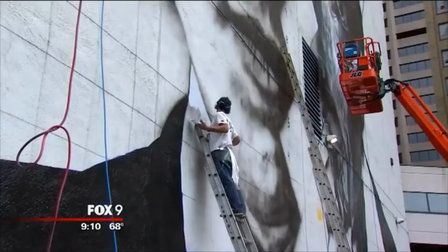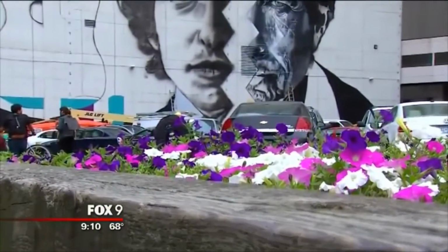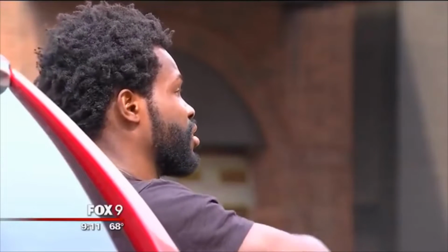The piece is a gift from Goldman Sachs, a part of the Hennepin Theater Trust effort to tie together the art scene along Hennepin Avenue. It's another way that we're using arts and culture to really transform a place into something much bigger and better, and really realizing the potential of what these spaces are.